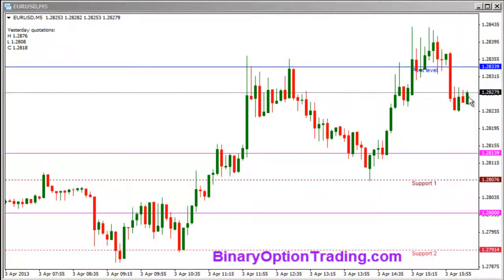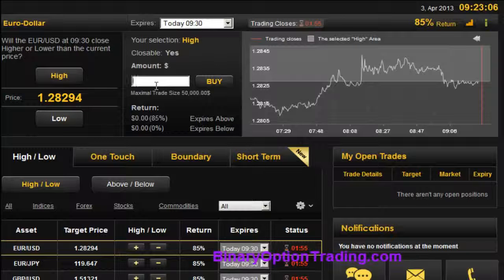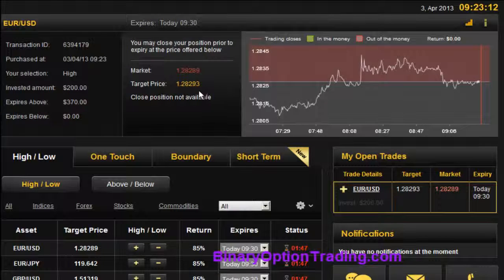So I'm looking for a call option here, back up to pivot, and it's actually moving with the direction I want it to go right now. Getting in on this right. Okay, so in at 1.28293 at this consolidation level.